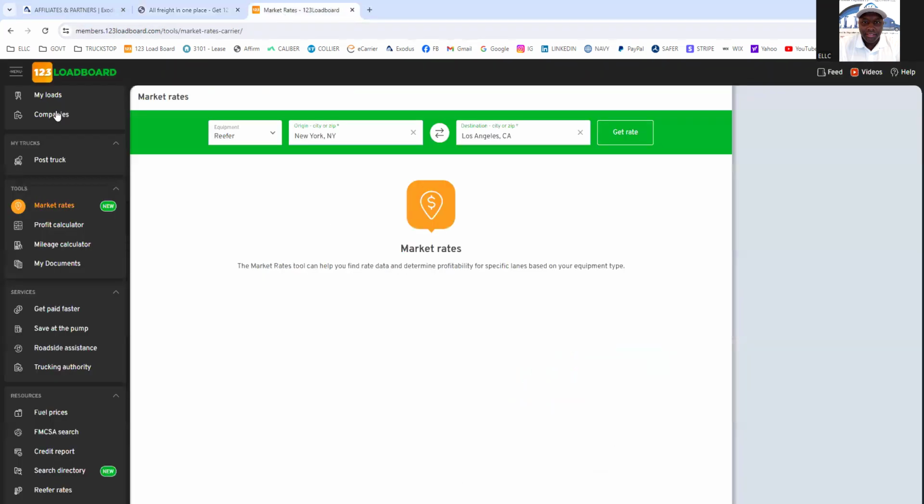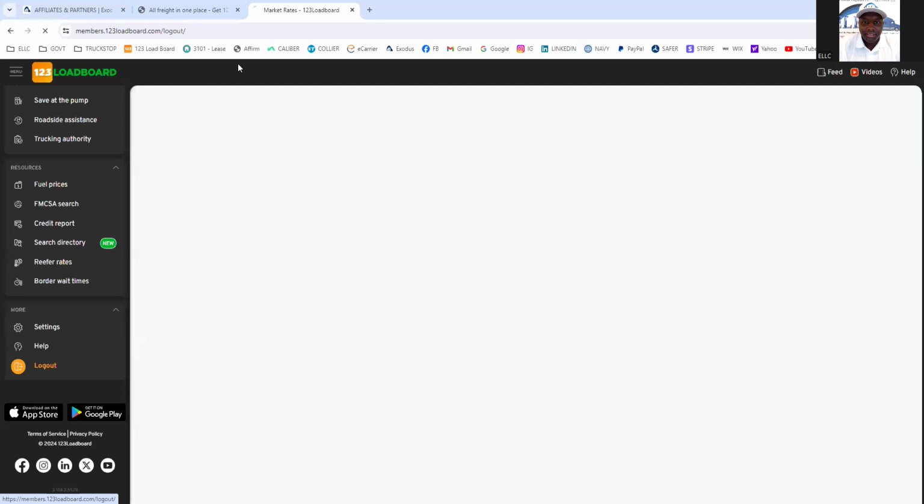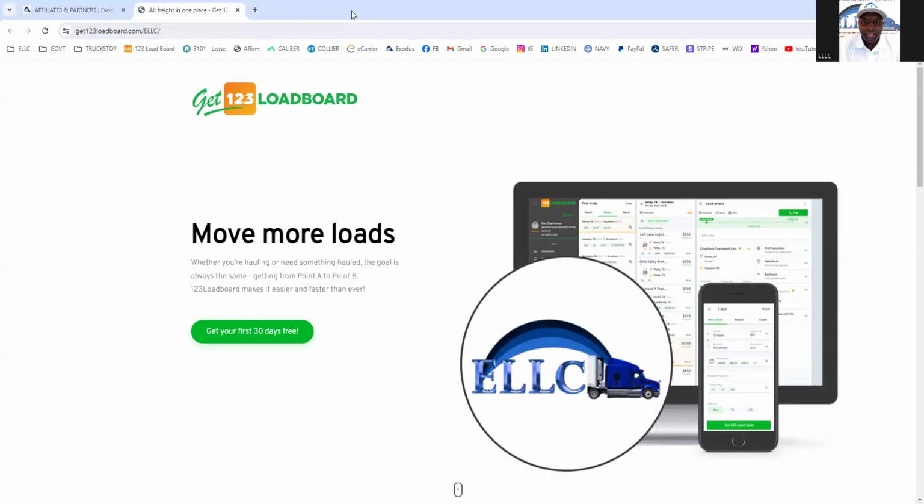Okay, so just wanted to share that with you guys. Hopefully that piqued your interest, some of the features, and of course 123 Load Board has other features when you're navigating, trying to find loads, things of that nature.